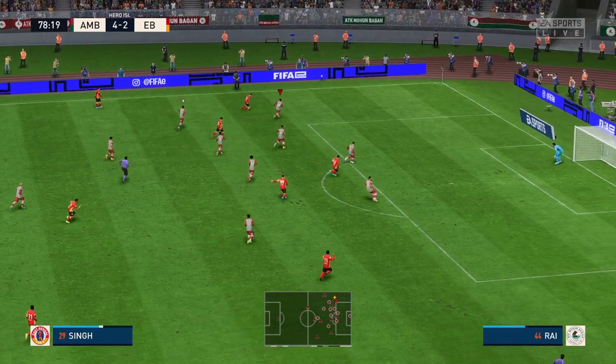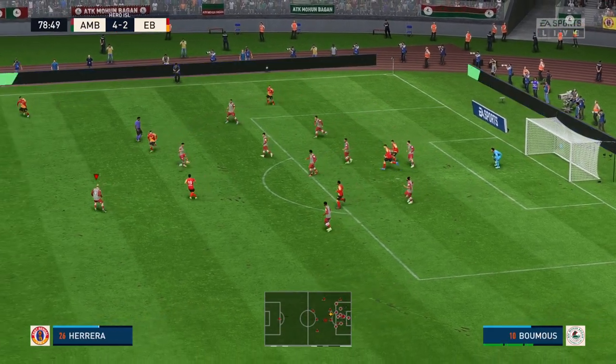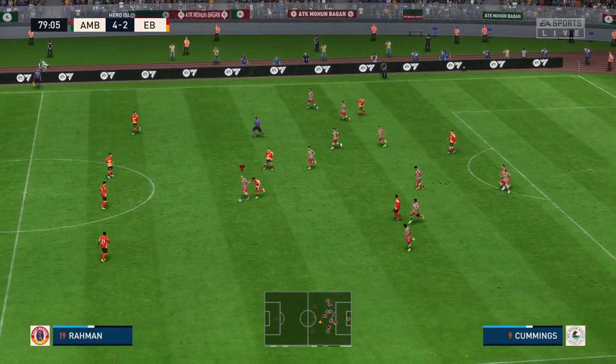Stuart, interested to get your take. Yeah, this has been a good performance. They've looked really sharp going forward, and they've shown a lot of energy. They'll certainly be pleased with their overall display up to now.